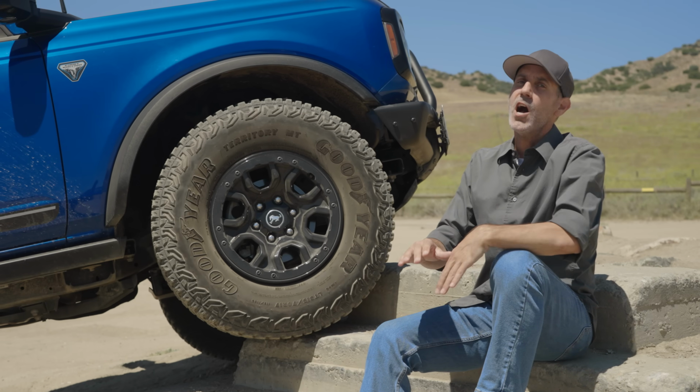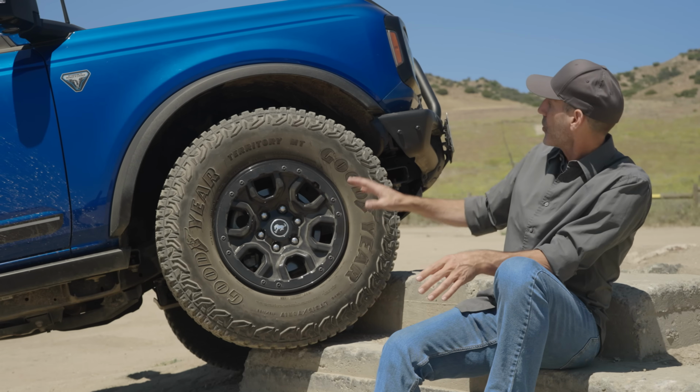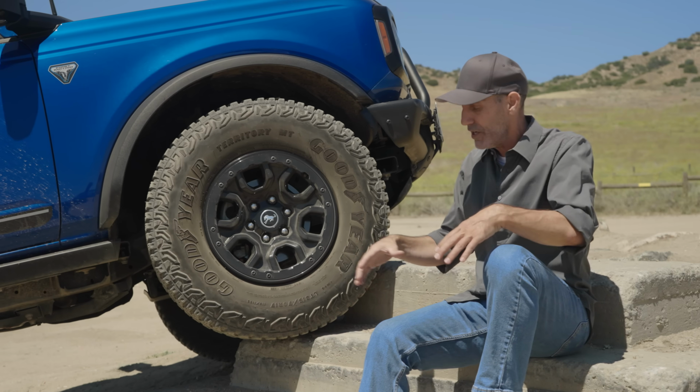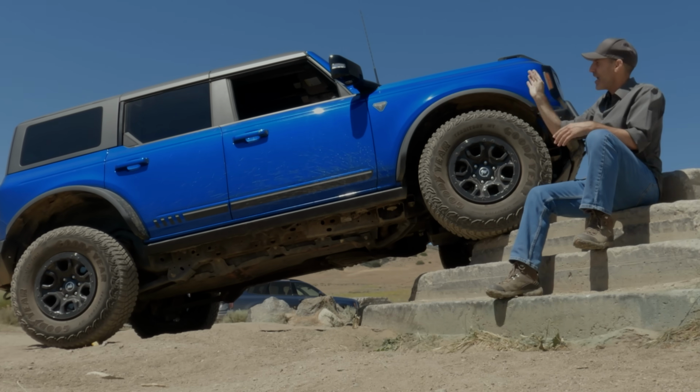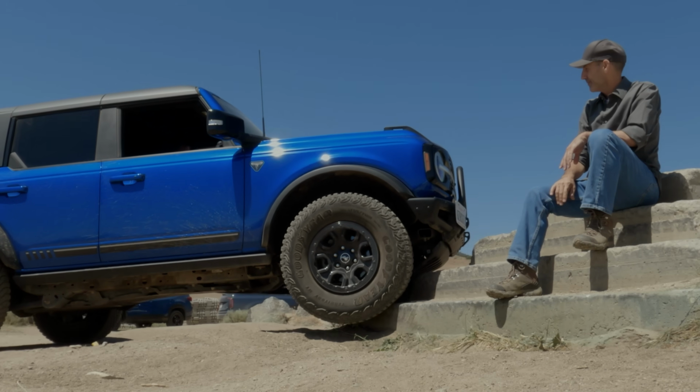One test we've done on a ton of trucks is the Ziggurat of Integrity. This will measure the approach angle and the articulation of these vehicles all in one gut check of an obstacle. All right, we get it. You're awesome. Let me have at it.